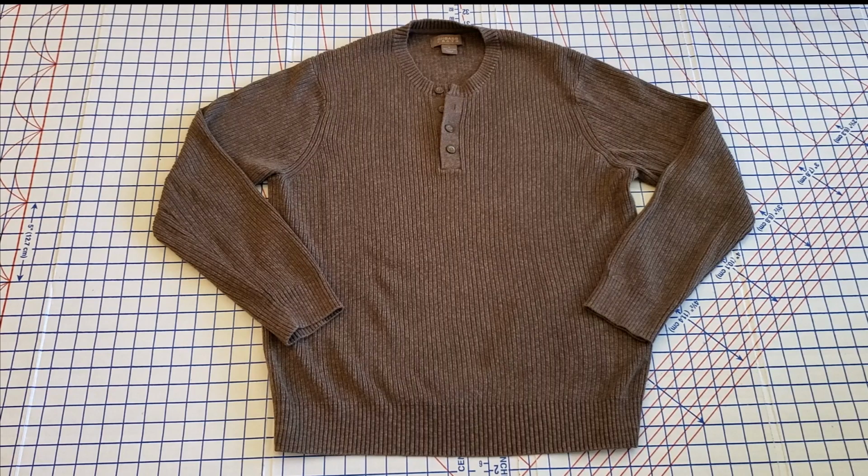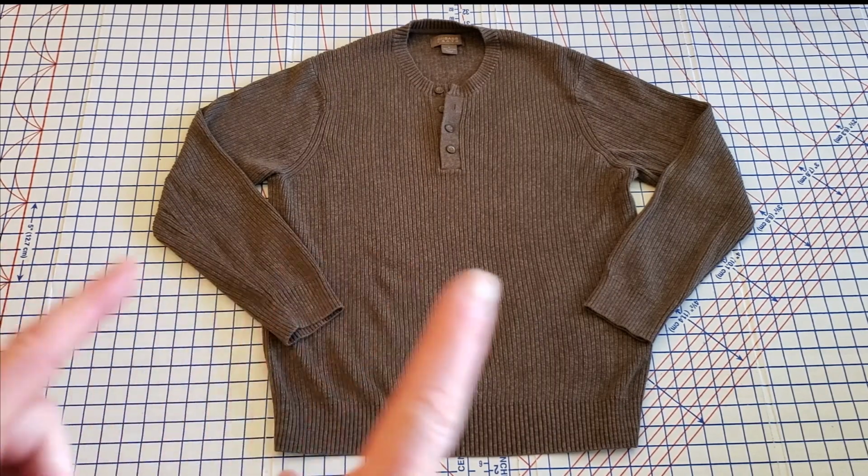And this one is also long enough that I can wear it with leggings really easily, but it's not so tight that I can't layer under it. So it's a really versatile piece. I like the brown, and I mean, it's not a particularly exciting looking sweater, but I end up reaching for it a lot. Let's see how I'm planning on wearing it next.